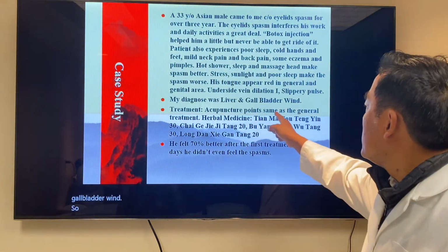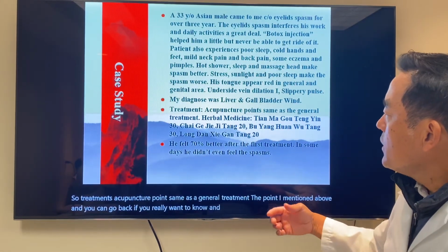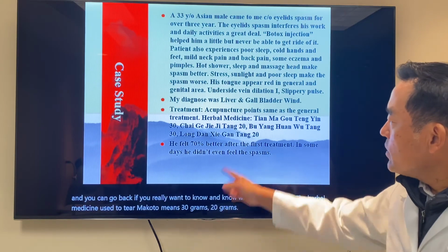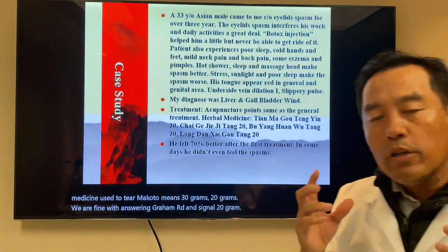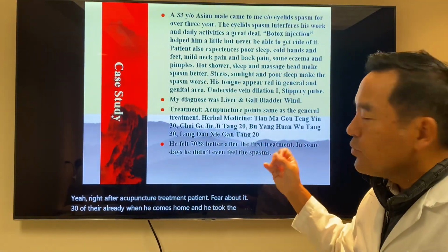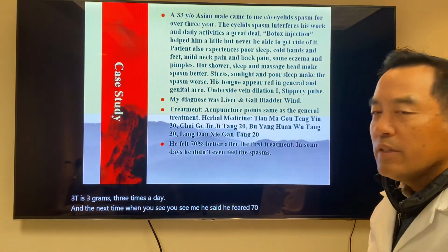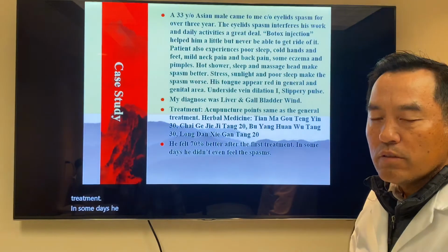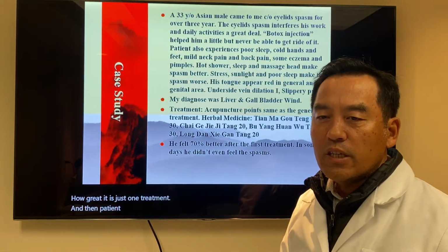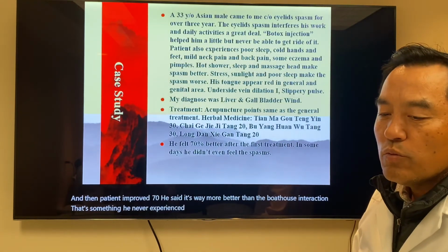For treatment, the acupuncture points were the same as the general treatment; you can go back to the points I mentioned above if you want to know what they are. Then herbal medicine: I used 天麻钩藤饮 30 grams, 柴葛解肌汤 20 grams, 补阳还五汤 30 grams, and 龙胆泻肝汤 20 grams. Right after acupuncture treatment, the patient felt about 30% better already. When he went home and took the herbal medicine, 3 grams 3 times a day, the next time he saw me he said he felt 70% better after the first treatment. Some days he didn't even feel the spasms. How great is it? Just one treatment, and the patient improved 70%. He said it's way better than the Botox injection. That's something he never experienced before. The treatment just works so effectively in such a short time.